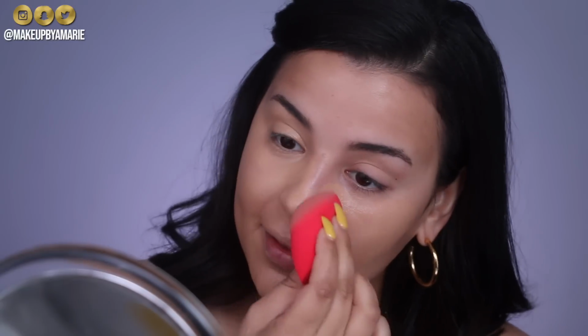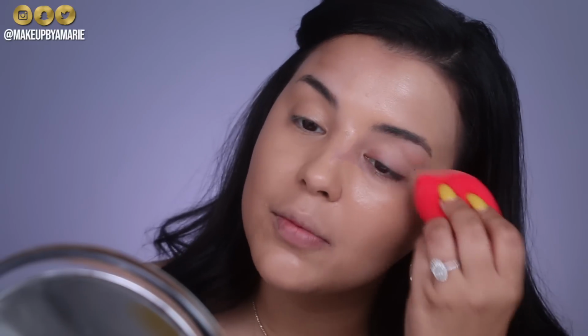As you guys can see, this foundation builds up very nicely on the skin. It's definitely not a mattifying foundation, but it's not dewy either. I can't get down with matte foundations. I do know why they are extremely necessary, because those of you guys who have oily skin need more of a mattifying foundation, but I like more of a satin finish where it gives me a little bit of luminosity, but not too much.